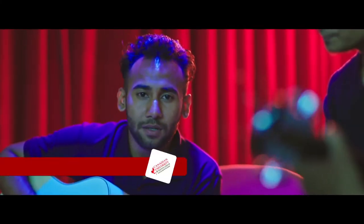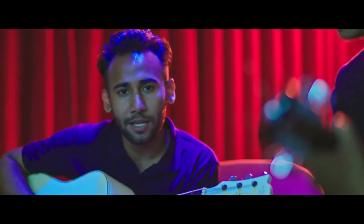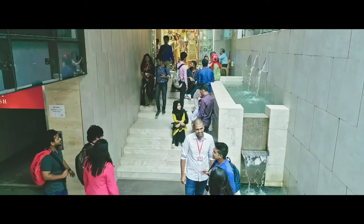On the campus, you can also play sports, have a cup of coffee, study in the library, and also participate in club activities and much more. At Canadian University of Bangladesh, we try to teach our students how to dream big and at the same time equip them to materialize that dream in the future.